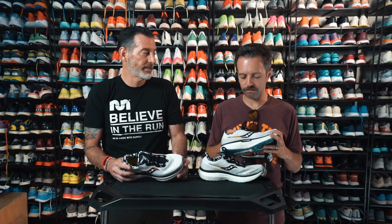I will say, I think I like this better than the Shift. Oh, maybe for like a more cushion ride, like an easy day ride. It's more familiar and it's daily trainer-ish. Yes, the Shift is just a little bit weird for me. This is more of like a normal shoe. All right, so that pretty much wraps up the Triumph, wouldn't you say? Yeah, I'd say. Sorry if this wasn't a crazy, exciting review.